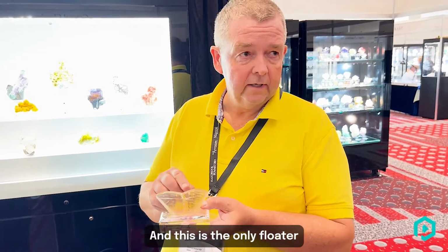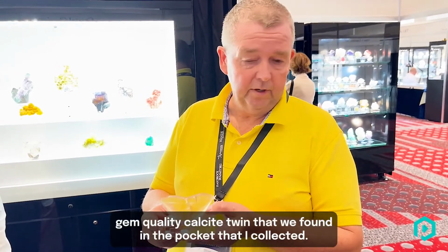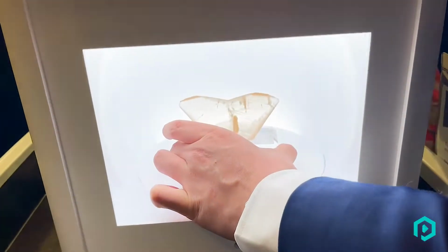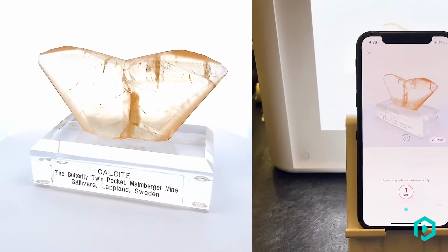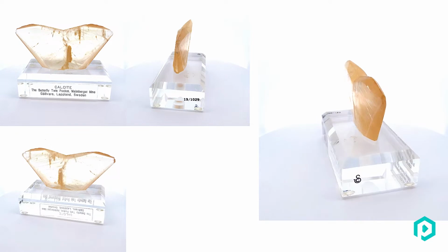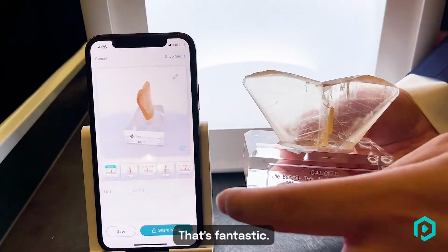And this is the only floater gem quality calcite twin that we found in the pocket that I collected. So it's in fact a very special one. I'm going to put it into the black box here. That's fantastic.